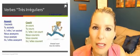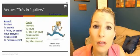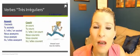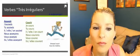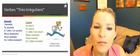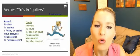Ensuite, le verbe courir, répétez. Je cours. Tu cours. Il, elle, on court. Nous courons. Vous courez. Ils, elles courent.